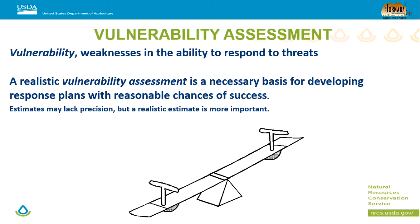Rich, I really loved it when you said it's a balancing act, because I had a picture of a seesaw in there. And I think the way to do this, and what I've kind of been working on for the last couple of years, is vulnerability assessment. A structured vulnerability assessment, being that a vulnerability is a weakness in the ability to respond to threats. And a realistic vulnerability assessment is necessary for what we want to do.